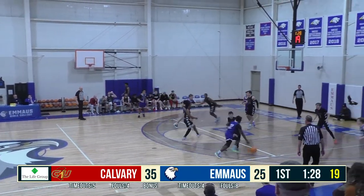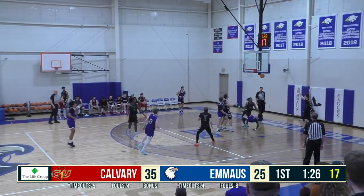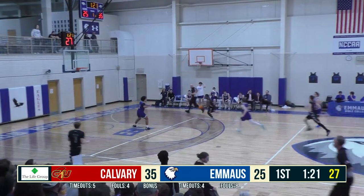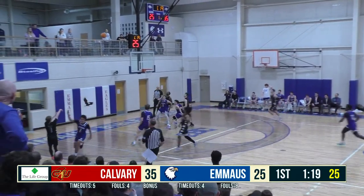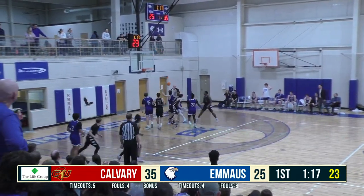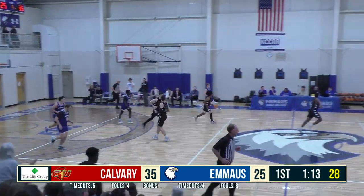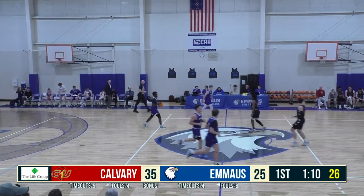Harper with the ball. Drives right side of the lane, puts it up. Knocked to the floor. Fans are irate on that one. Referee said all ball. Three on the way, no good. Ball controlled by Emmaus.